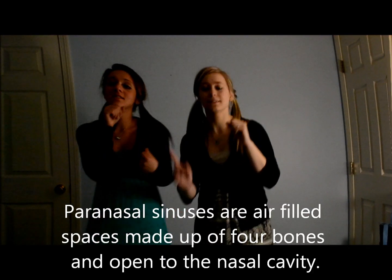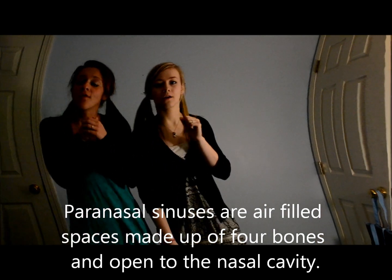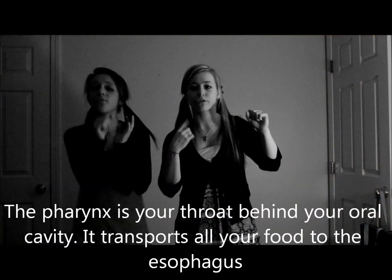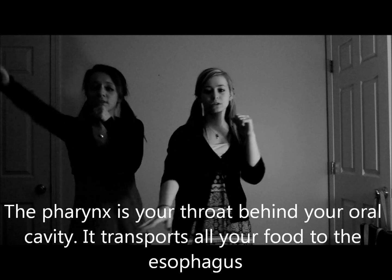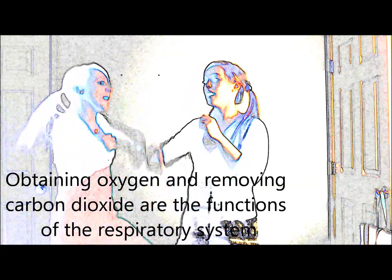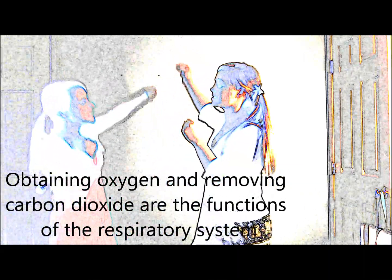Paranasal sinuses are air-filled spaces. They're made of four bones and open to the nasal cavity. The pharynx is your throat, behind the oral cavity, and transports all your food to the esophagus.